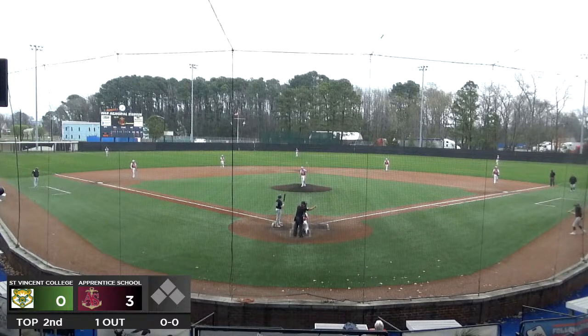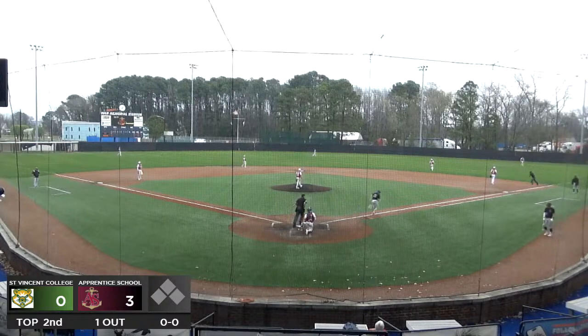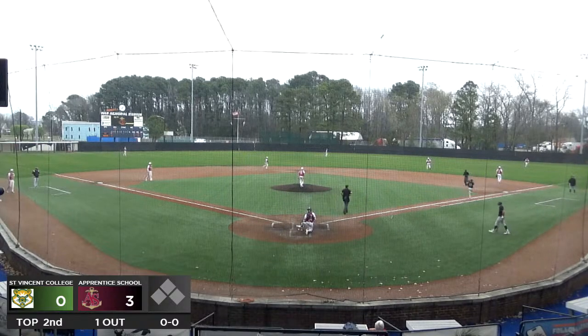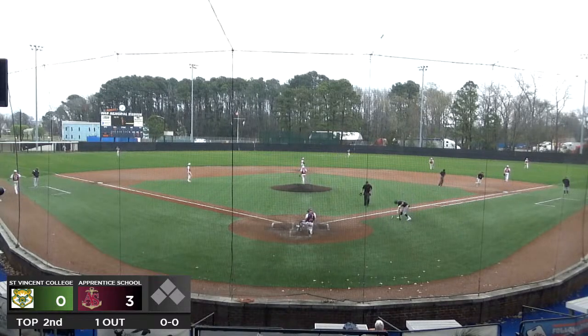So Ben looks at a strike as Carter's ready for the second pitch, and that ball is hit to right field. Jet took a step or two back, froze, came in, froze, and then came in a little more to make the catch out there in right.